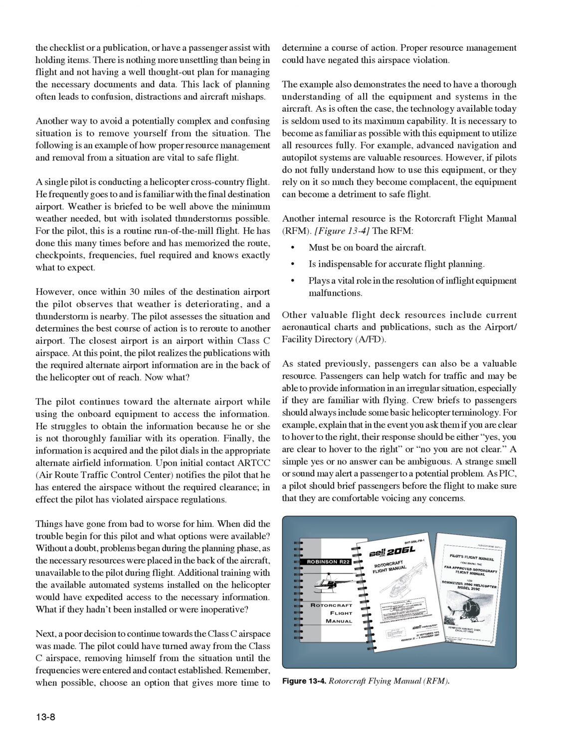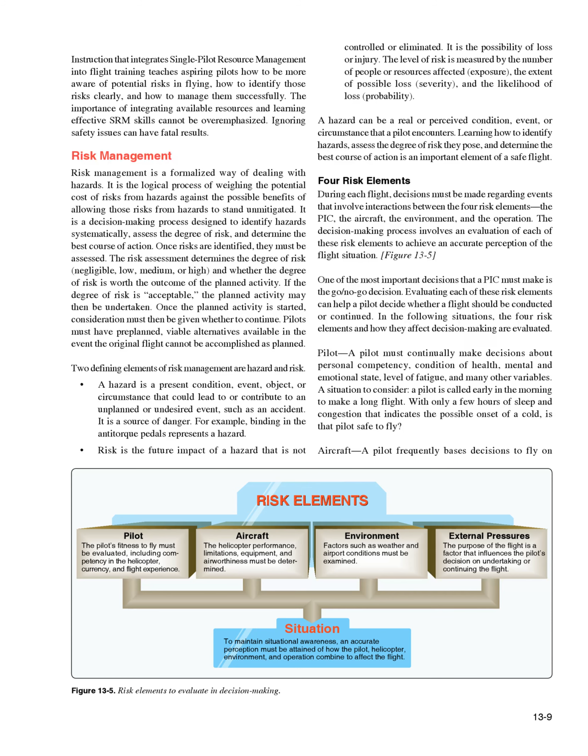A strange smell or sound may alert a passenger to a potential problem. As PIC, a pilot should brief passengers before the flight to make sure that they are comfortable voicing any concerns. Instruction that integrates single pilot resource management into flight training teaches aspiring pilots how to be more aware of potential risks in flying, how to identify those risks clearly, and how to manage them successfully. The importance of integrating available resources and learning effective SRM skills cannot be overemphasized. Ignoring safety issues can have fatal results.